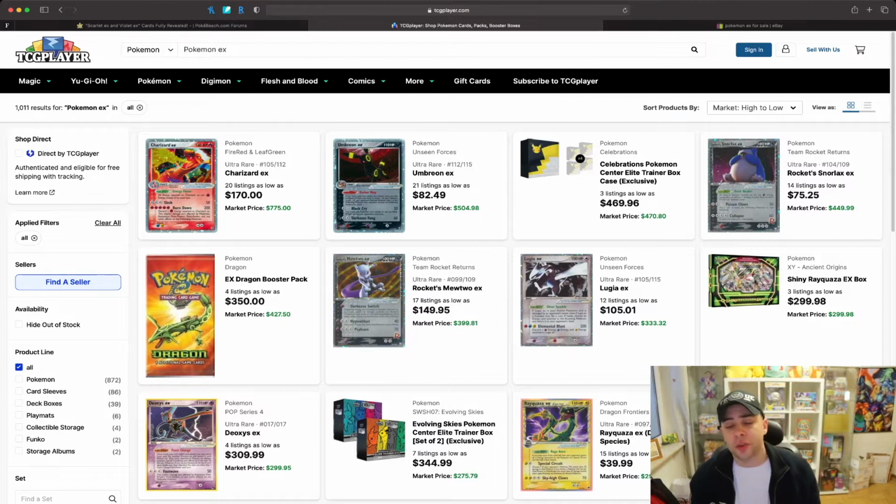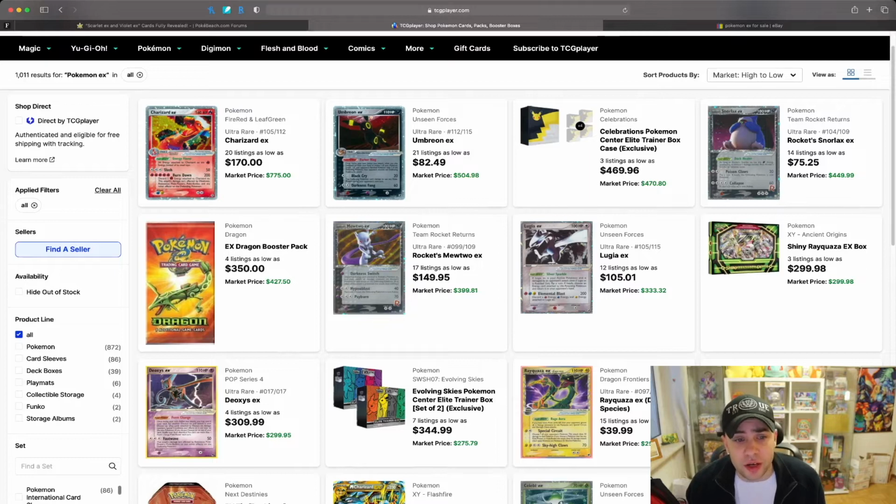Now, all of you out there already know this, right? We all know that Charizard and Umbreon are going to be very, very pricey. Mewtwo, Lugia, but a lot of these older cards, right? These are the very old ones from Fire Red and Leaf Green, Unseen Forces, Team Rocket Returns, Ancient Origins, Dragon Frontiers. This is where all of the very, very expensive cards are. And these are what I have my eyes set on.